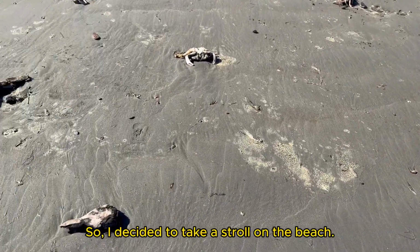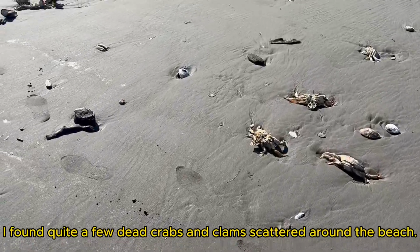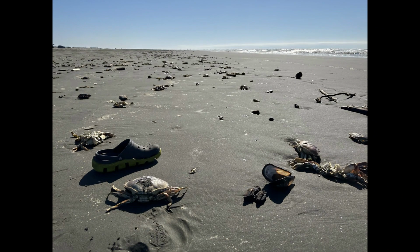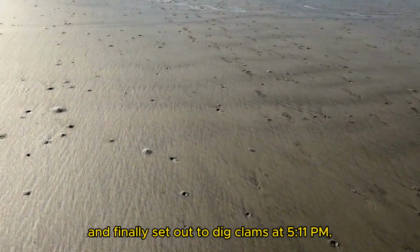So I decided to take a stroll on the beach. Well, what do you know? I found quite a few dead crabs and clams scattered around the beach. Not sure why they ended up here. Anyhow, I spent some quality time beachcombing and finally set out to dig clams at 5:11 p.m.